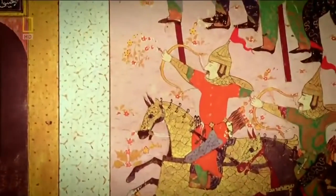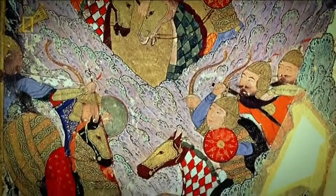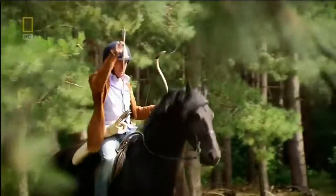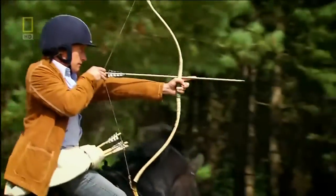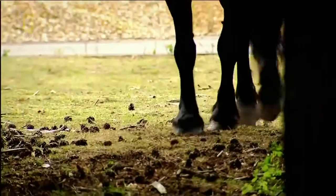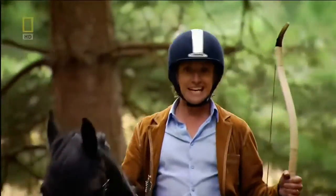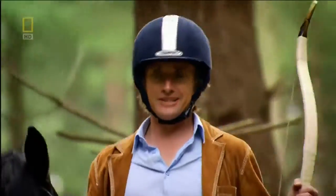Mongol bows were short enough to fire from horseback, but still strong enough to hit targets 300 meters away. The Mongols developed not just a great weapon, but a great concept: the composite. Take two materials with useful properties and put them together to make something far better. As Genghis Khan might have said, it was easy, once you knew how.